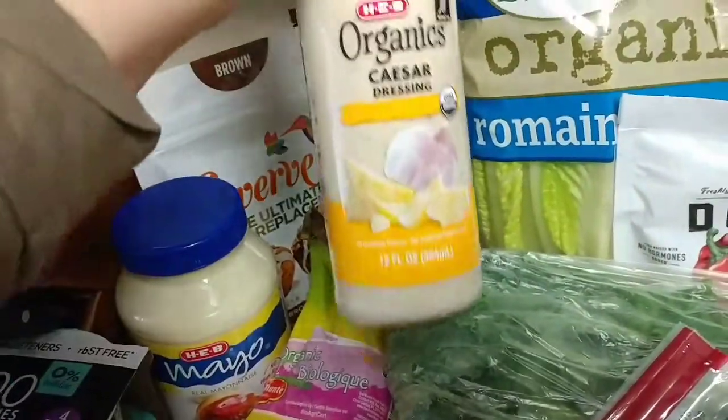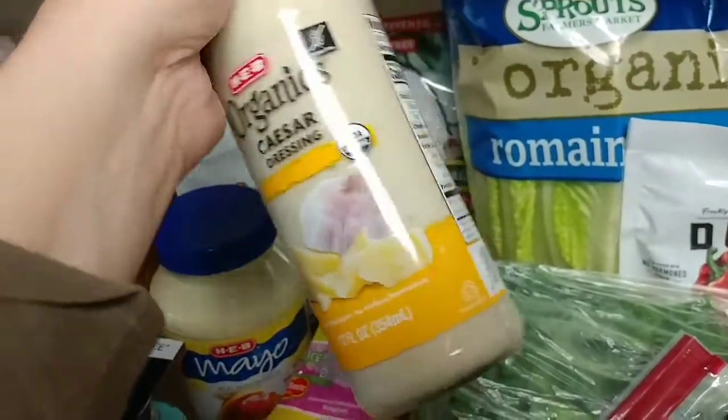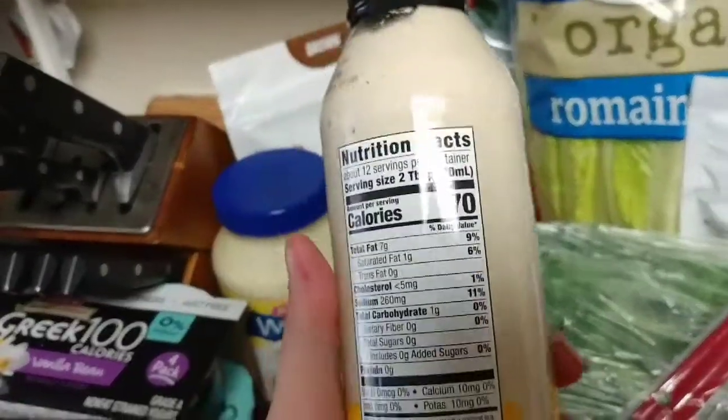I also picked up an organic Caesar dressing. I am trying my hand at making my own Caesar dressing this week.